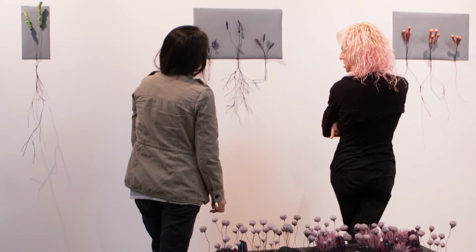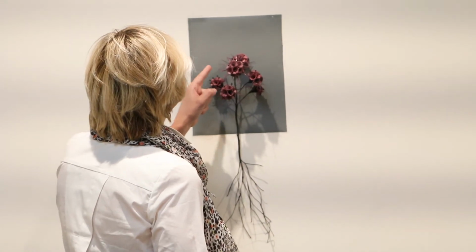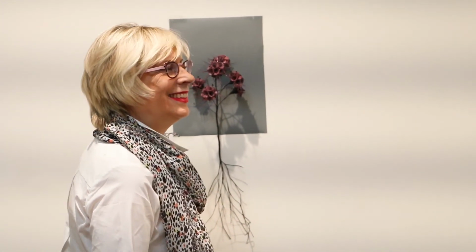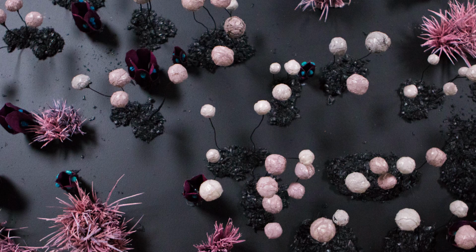I want the viewer to have an experience and go up to these little microcosms that I'm creating and investigate them. When you first see it, you don't know that this is plastic, that this was once garbage, basically. And then there's that surprise once you investigate it enough and you figure out what it is. I enjoy that part of people viewing it.